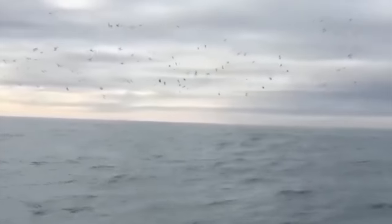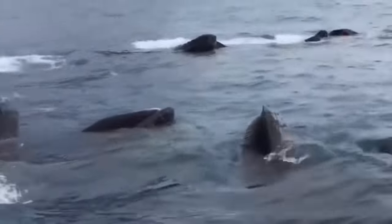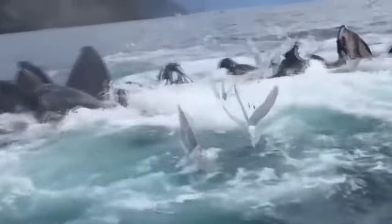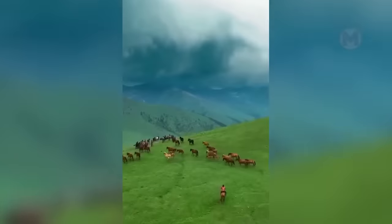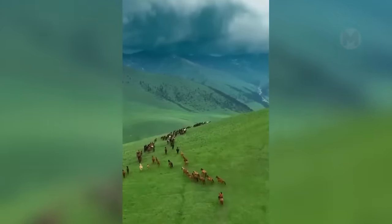A large number of seagulls above the water is too mundane a picture for this collection. But what about a whole flock of whales? Would you risk petting one of them? Like the video if you also want to see these incredible places with horses.